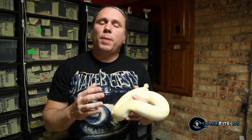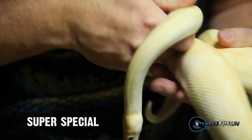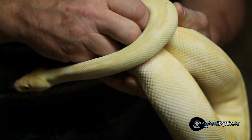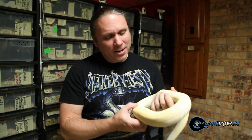This is a super special. Now, the special gene is allelic to Mojave that produces the crystal. I know it gets a little confusing, but this is actually the double special, which is a super special, which means that if you bred this animal to a Mojave, every baby would come out crystal, which is a beautiful gene in itself. But again, the super specials are really cool because they have that really cool orange coming through them. But again, it's a powerhouse gene to have. It's awesome to be holding one of them.